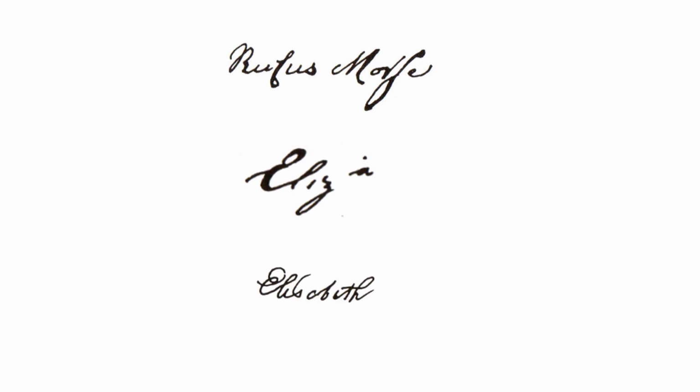The first name is Rufus Morse. The second is Eliza. And finally, Elizabeth. Here's another list of names. They are Alexander Sutherland, Thomas Johnston, George Ross, and Thomas Smith. To that end, since many of us are trying to search for names within these historical documents, it's often easier if you search colonial era men's names that would be considered unusual today, that might help you in your deciphering of some of these documents.